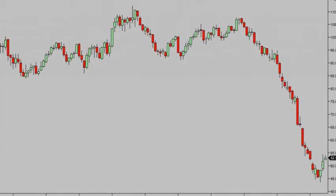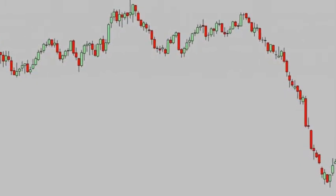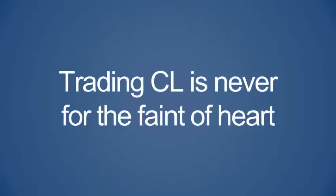Take crude oil, for example. It's a market that's really been moving a great amount recently, and it's taken a nosedive. It's been ripe with opportunities to make some pretty good profits, but if you don't accept that the risks involved are higher than normal, it's a very slippery slope. Trading CL is never for the faint of heart, but more recently, the volatility has increased considerably.